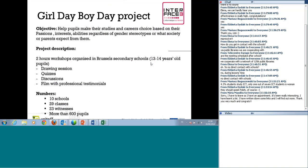So it's a good transition, and there are many links to be made also with the project which was presented by Marius. What we did at the beginning of the year, it started in March this year, we did a program called Girls Day, Boys Day, a project which was requested by the Equality of Chance for Men and Women unit, done by the Brussels Capital Region. The objective was to help people make their studies and career choices based on their passion, their interests or their abilities, regardless of gender stereotypes or what parents or society expects from them.